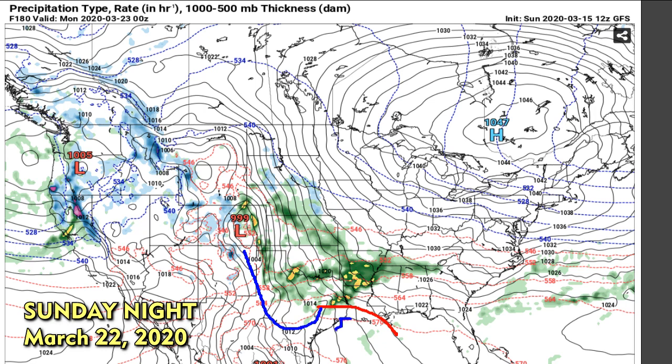See, there's not much of a thickness gradient south of that warm front, but you get north of there, yeah, there's a very strong thickness gradient. So I think that indicates a frontal system and maybe a chance for severe weather in Louisiana and East Texas for Sunday next week.